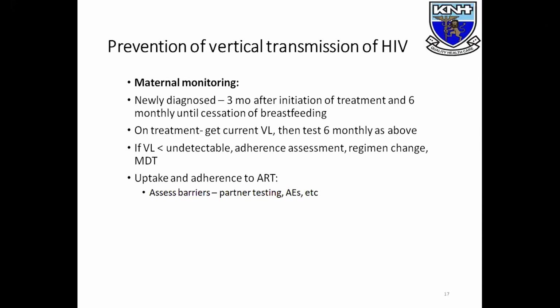So when you get that woman whose viral load has remained high and she has been on treatment, you need to intervene very quickly. So assess her barriers, find out if her partner has been tested, find out whether it is adverse effects she is having, and ensure that she's comfortably able to take her ART.